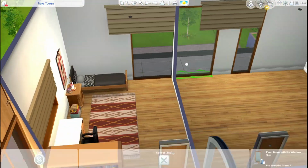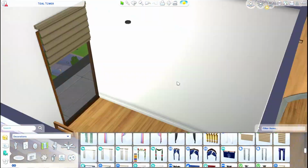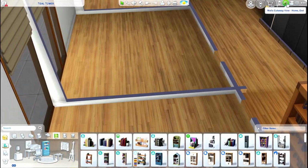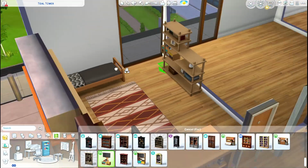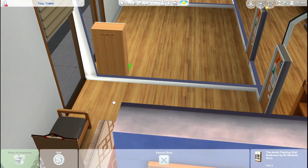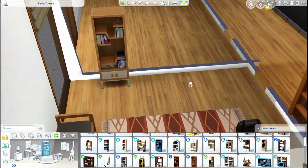But I think one thing that I did really struggle with in this build is that I feel like all of the spaces felt too big. I think I was able to use the space well enough that hopefully it won't feel incredibly empty, but a lot of the rooms are pretty big.